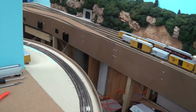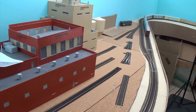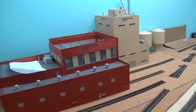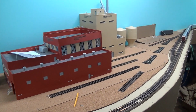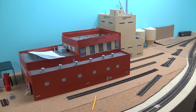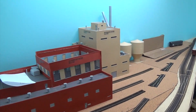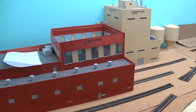Moving around, the paper mill area is the next one I want to continue with. Nothing like starting with my biggest industries first, but I think they're the ones I want to get knocked out so I know I'm good to go. This is pretty much the same as the last time I left off. These are old buildings. I have other ones that I'm going to use. But this was giving me the layout that I was looking for.